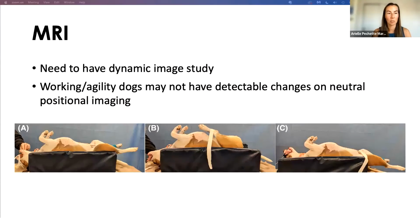One thing for both CT and MRI that I really want to stress to people is the need to have a dynamic imaging study. In the cases that come in typically through our neurology service, the ones that have more severe clinical signs, typically a neutral scan is enough to get a diagnosis. The problem becomes our sporting and working dogs that have these mild or intermittent signs. A lot of times the neutral positioning imaging can be completely normal. What happens is these are more dynamic impingement cases. The dogs, while they're working, while they're doing agility, jumping, have their backs in either significant flexion or significant extension, and they're having this compression of the spinal cord at that L7, S1. So when you scan them in just neutral, you may not find anything.